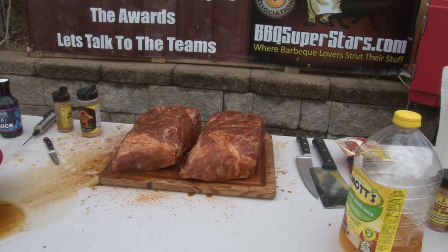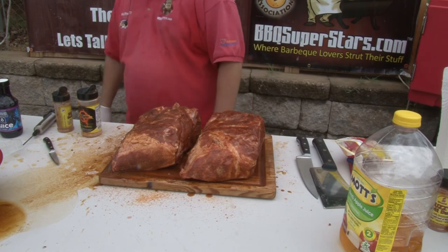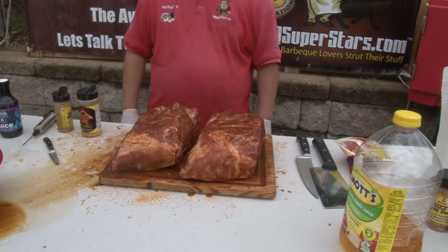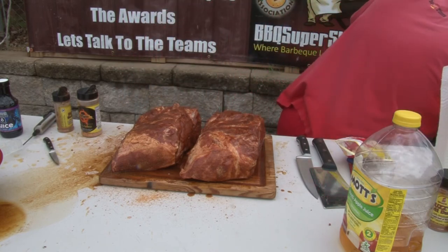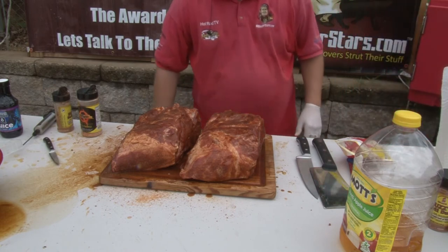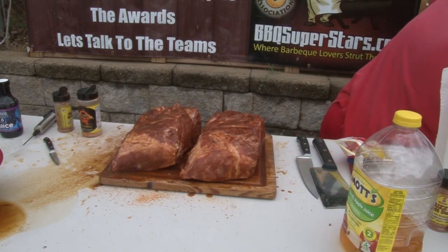All right, the time is 12:04, so 3 o'clock Eastern, we will be back. And we're going to wrap our vending Boston butts. So for now, we're gonna put them.